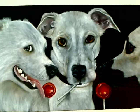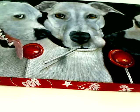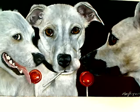I've painted the edges to look kind of like a Tootsie Pop wrapper. We've got a red background and some white lettering just to give it some pop and some interest and some color. I wanted this to be a very realistic looking painting while at the same time being very fantasy.